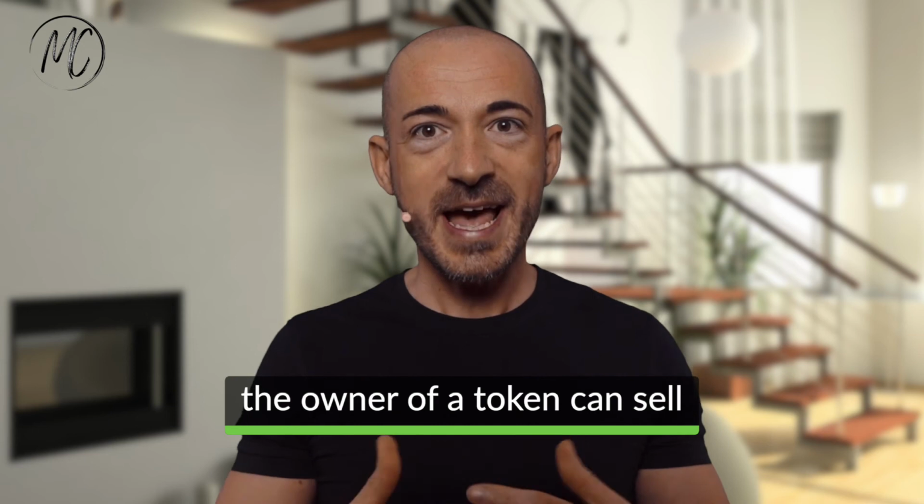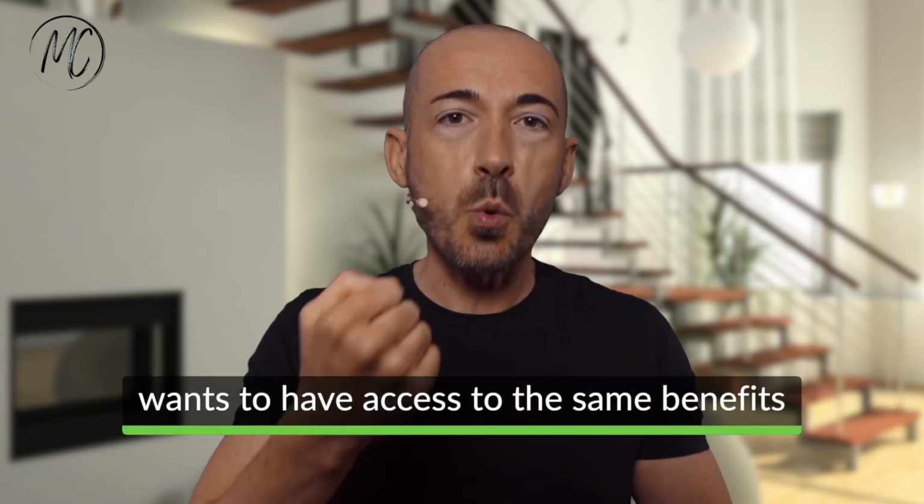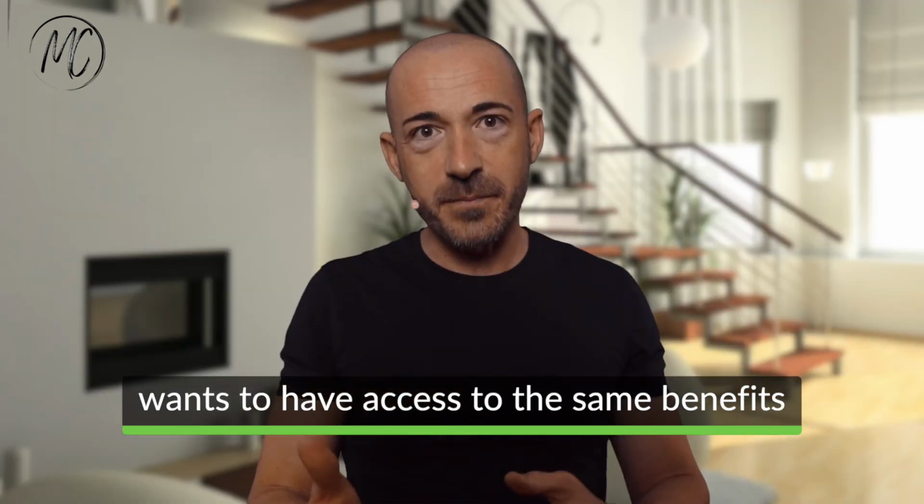This aspect of an NFT is very interesting. Indeed, the owner of a token can sell the token itself to another person that wants to have access to the same benefits. Obviously, when he sells the NFT of a specific collection, he automatically loses the rights the token gave him previously, but he can also make a profit.